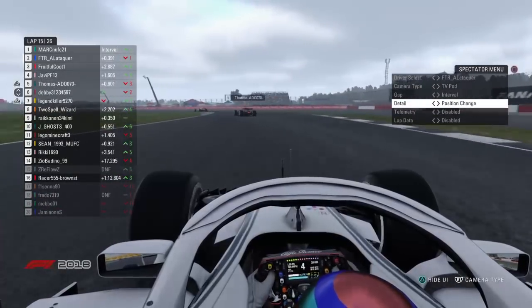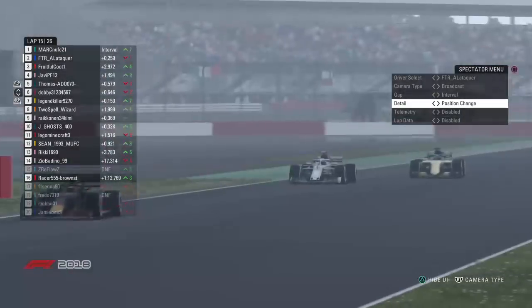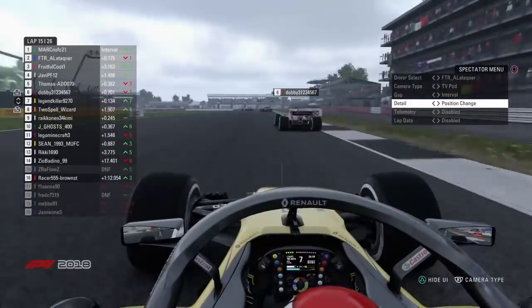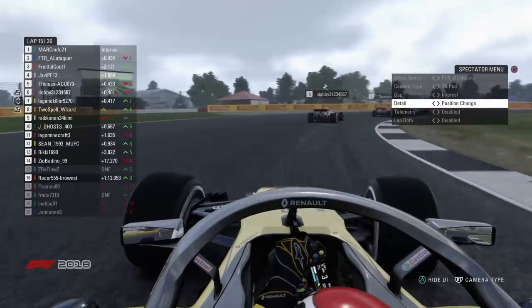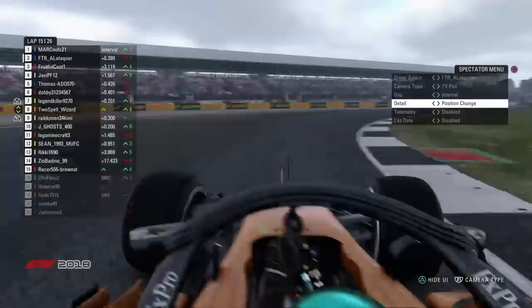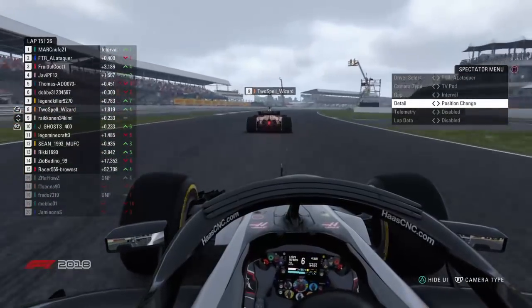Dobby goes down the inside of Legend Killer, gets the job done even before the DRS zone on Wellington Straight. Fantastic move right there. Does Legend Killer come back at him? No, he does not. Dobby defends the inside, goes down the inside on the next turn. Oh, God, there's so much action going on right now, I've got a headache. Good for you guys, though.